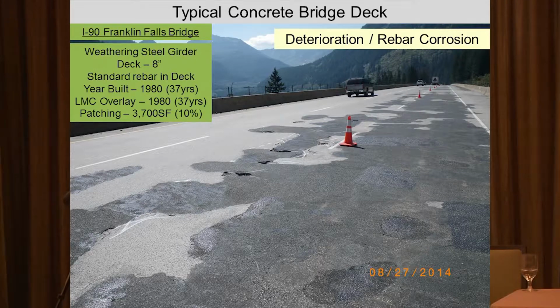This one here, if you're ever driving back from eastern Washington coming over I-90, you would find this. You'd want to be in the far left lane because these 2 lanes on the right side aren't looking too good. Fortunately, we're going to fix this bridge this summer.